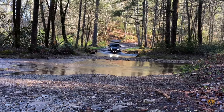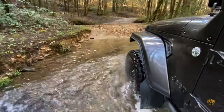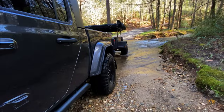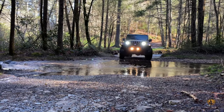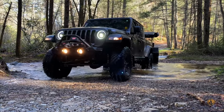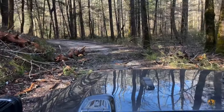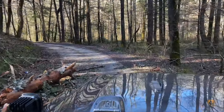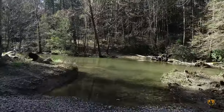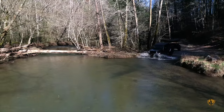The Tennessee mountains have some of the most beautiful mountain streams you've ever seen. There had been torrential rains the week before, so we didn't know what we were going to get into when it comes to the water crossings. Turns out, we had just enough clearance to make it through these sections safely while running solo.